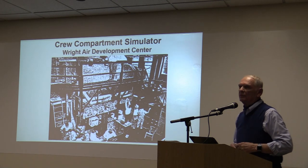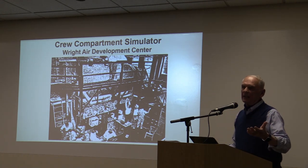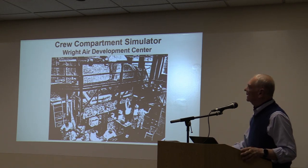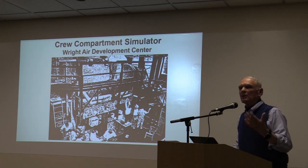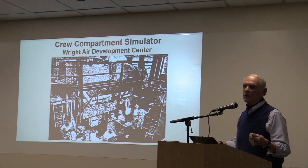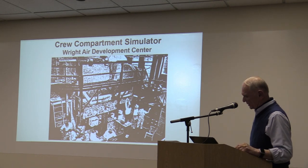They did do a flight simulator up at Wright Air Development Center. This is in the days, of course, when everything is vacuum tube, everything's analog. So you'll see the tape recorders down here. And they emulated the conditions, things that could go wrong with the reactor, and things that could go wrong trying to fly an airplane loaded to maximum weight. You have two very critical conditions here.